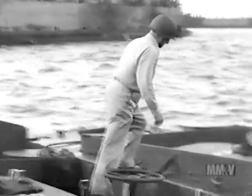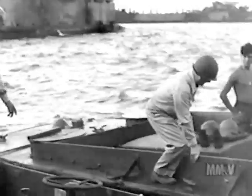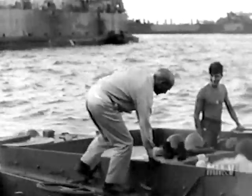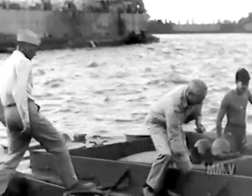Well, Admiral Nimitz was proud of what had been done to gain America's newest possession in the Pacific, and he was proud of the way it had been done. As he went back aboard his ship, he said so.